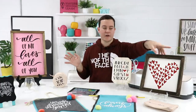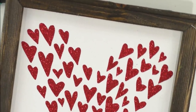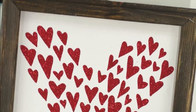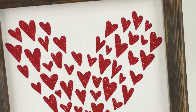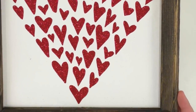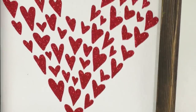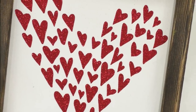Awesome. Well, guys, let's jump into it. I want to start on the left and work our way over. First up is this, speaking of reverse canvas, our beautiful reverse canvas. This is one of the first ones I was ever able to create, and I love it. What I love about this is this beautiful glitter iron-on. This is one of our hearts. Look how it shimmers. It's like hearts on hearts. It's so cute. I love this file. It's absolutely adorable, and it's a reverse canvas.